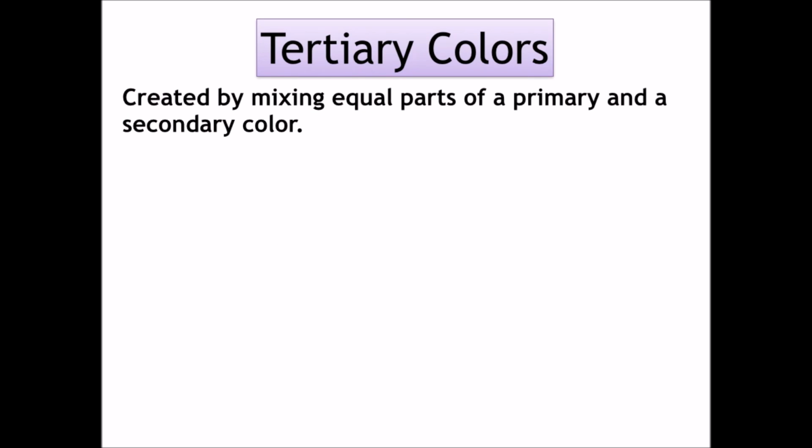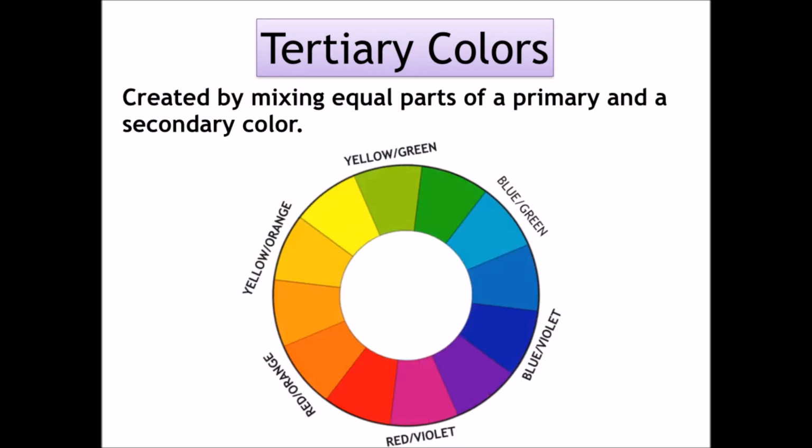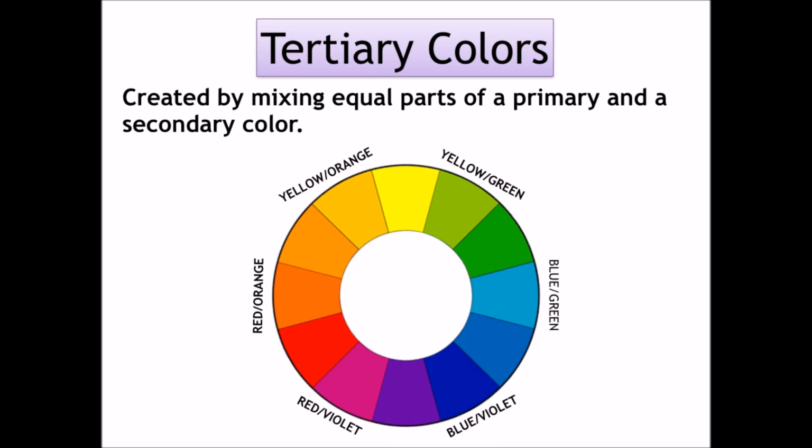Now let's talk about tertiary colors. Tertiary colors are created by mixing equal parts of one primary and a secondary color. Our first tertiary color, starting at yellow and working our way to the right, is yellow-green. Yellow-green is made up of 2 parts yellow and 1 part blue.